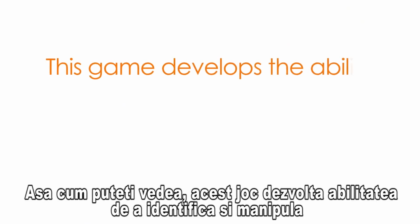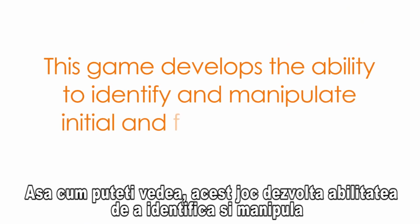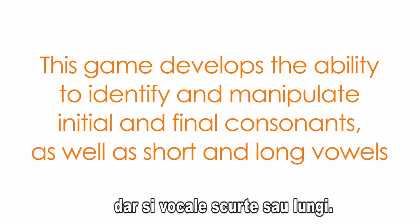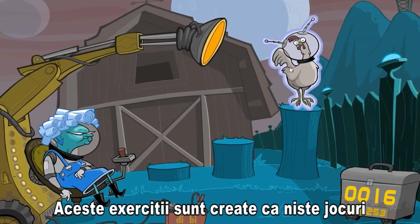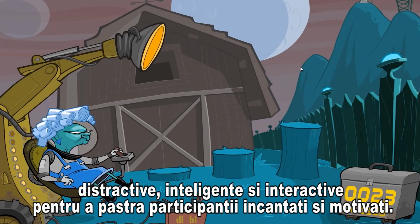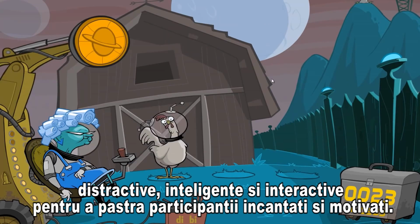As you can see, this game develops the ability to identify and manipulate initial and final consonants, as well as short and long vowels. The exercises are designed as fun, bright and interactive games to keep participants engaged and motivated.